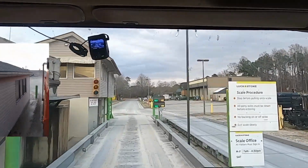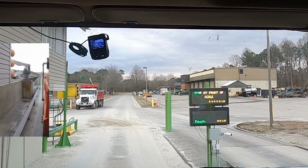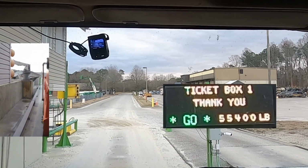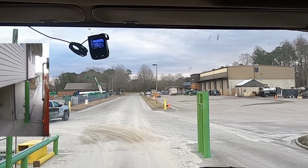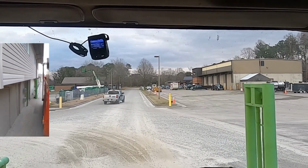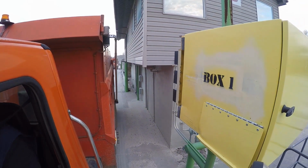Took an accelerated trip to the scales. You can see that I'm weighing 55,400 pounds. That means I have about 30,000 pounds, 15 tons of stone on the truck. This yellow box is where I pick up the tickets from the scale.